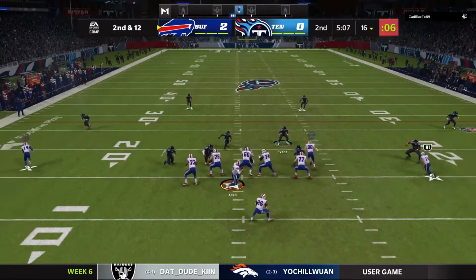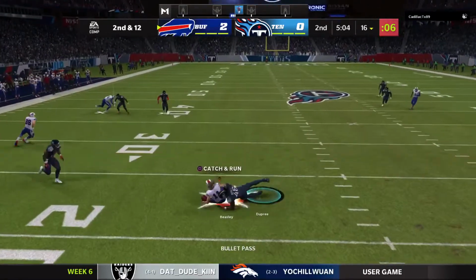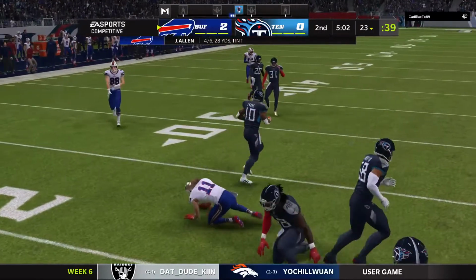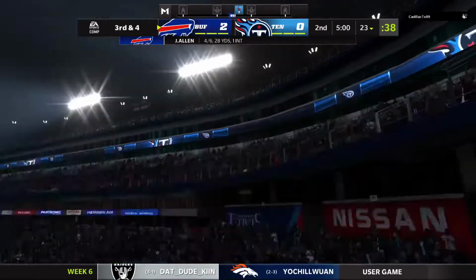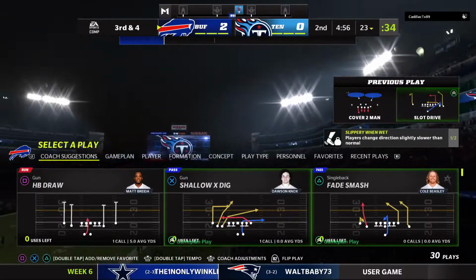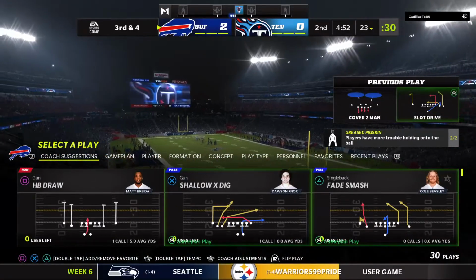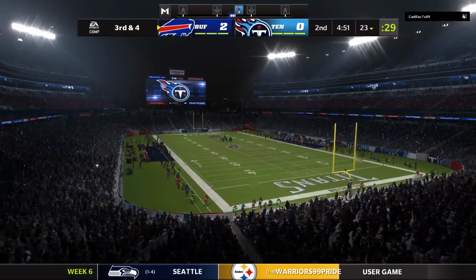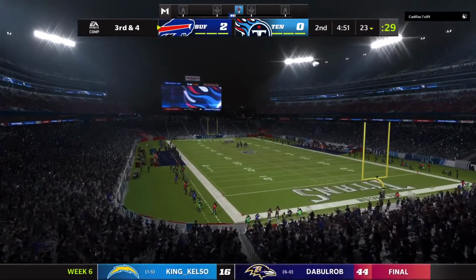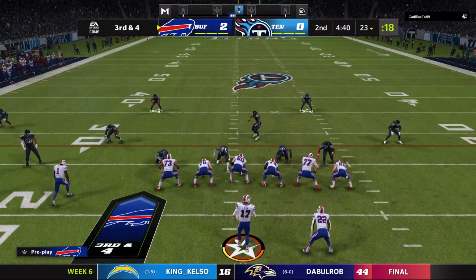On 2nd and 12, Allen. He's got the connection to Cole Beasley. The reception good for 7. It's 3rd down. Timing is so important on a route like this because he's going to line up out right and then cut straight across the field. I think the ball might have come out a count or two too late because by the time he was able to secure it, not much of a chance to turn it upfield.